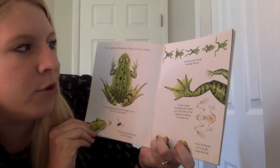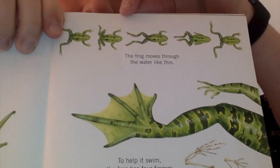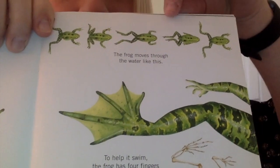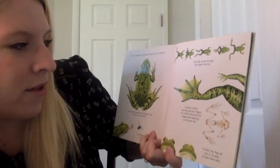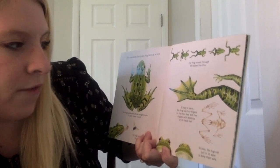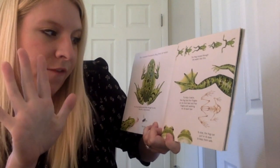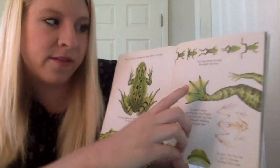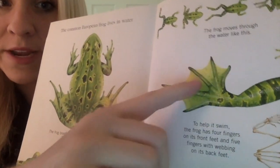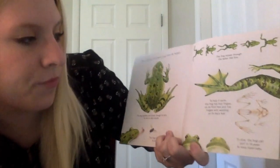The frog moves through the water like this. Here's what it looks like. Looks like he's doing the breaststroke, which is a type of stroke in swimming. To help it swim, the frog has 4 fingers on its front feet and 5 fingers with webbing on its back feet. Now, friends, this is the webbing, which is in between each of his toes. That's what helps a frog swim around.